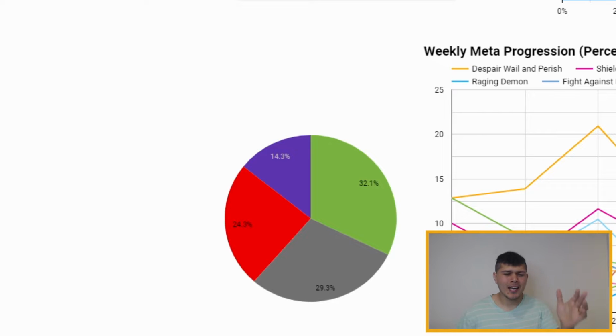First things first, the color pie is looking pretty even except for purple. Purple slacking a little bit. They're kind of lagging behind, if you know what I'm saying. But don't let that fool you. They do have a top tier deck, and we'll see if that purple percentage grows as people catch on to it a little bit more.